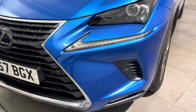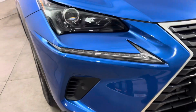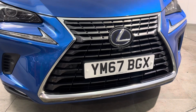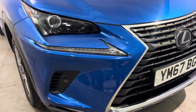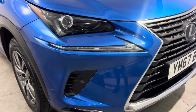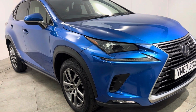I'll get a close-up to all the bumper corners as we go around the car as well to show you they are free from any scuffs or marks. No marks or scuffs to the centre of the bumper, lower down either, can also be common. Just point out, as part of the high specification, car's got the front and rear parking sensors. Also has the rear view camera to assist with parking.